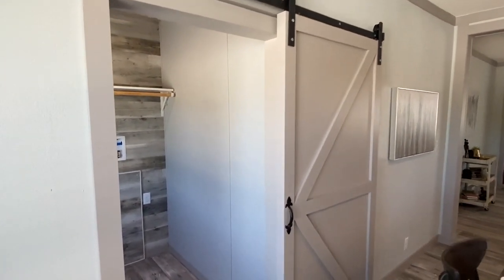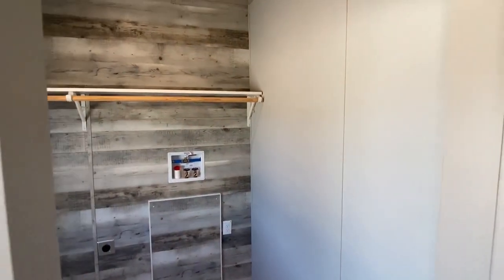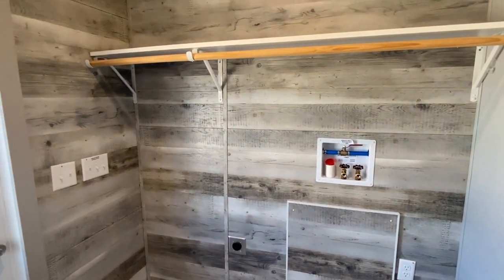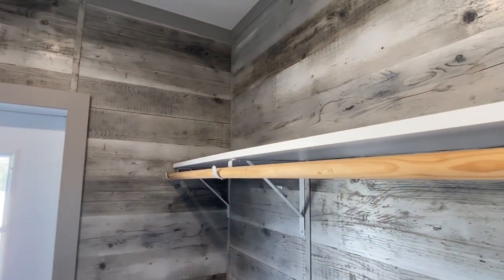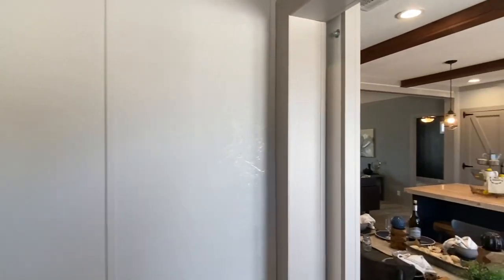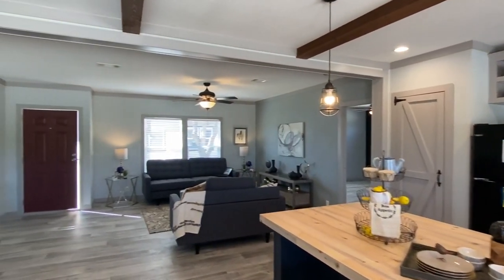Let's check out this. Okay. So let's just look at this with this closed and then I'll open it back up. Walk in here, you got a spot for your washer and your dryer. And there's the back door. So you can tell this room right here is very functional. It's got everything you need, but it's not just super big. So what I'm telling y'all, this is that perfect home for somebody that's wanting something a little smaller, to downsize.